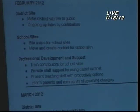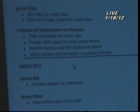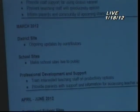And keep our contributors updated, create site maps, keep moving that content. That content is going to be moved for a while, even after the school sites are up. It's going to take a while to get the content in and change it. We're going to keep the community and the parents updated, and let the teachers know what will be available on these websites for them, so that if they want to have access to their own website, their own blogging sites, they will have that ability. We'll let them know what they can have, and we'll do some training.